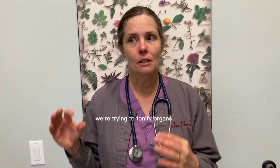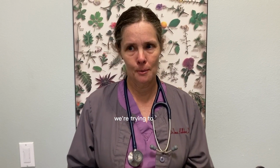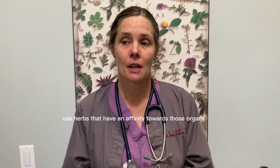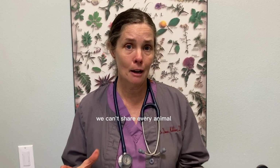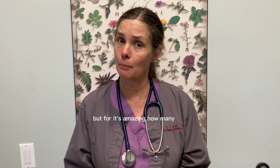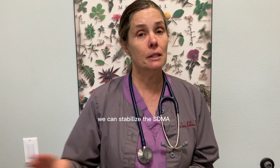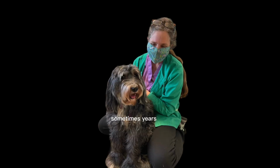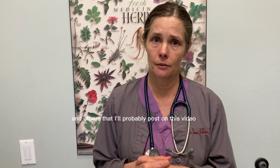It's a world of chronic disease where we're trying to tonify organs, we're trying to feed organs, we're trying to use herbs that have an affinity towards those organs to heal them as best as possible. And no, we can't cure every animal, but it's amazing how many we can stabilize the creatinine, we can stabilize the BUN, we can stabilize the SDMA for a long time, sometimes years. You guys have seen some of those cases like Kayla and others that I'll probably post on this video.